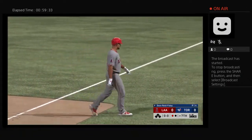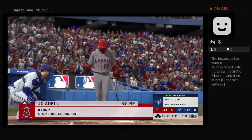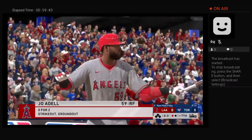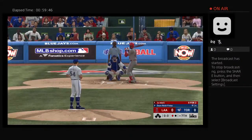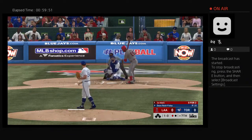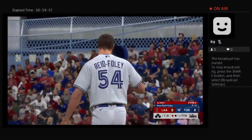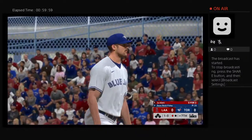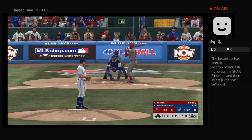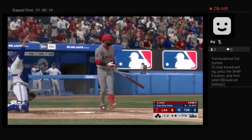Now batting, the right fielder, Jo Adell. So one away now for the Angels in the 7th, and sizing up the situation to bat will be Jo Adell. Pitch on the way. Back outside. Bases are empty, 1 man out. 1-0 pitch is right there, but ruled a ball.